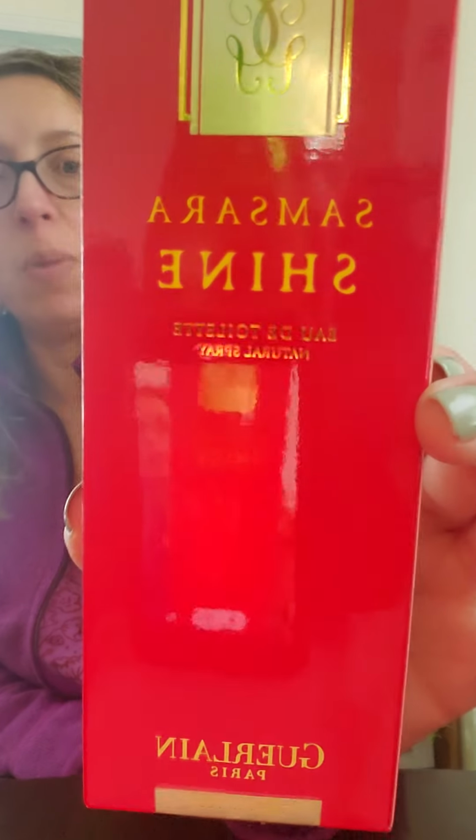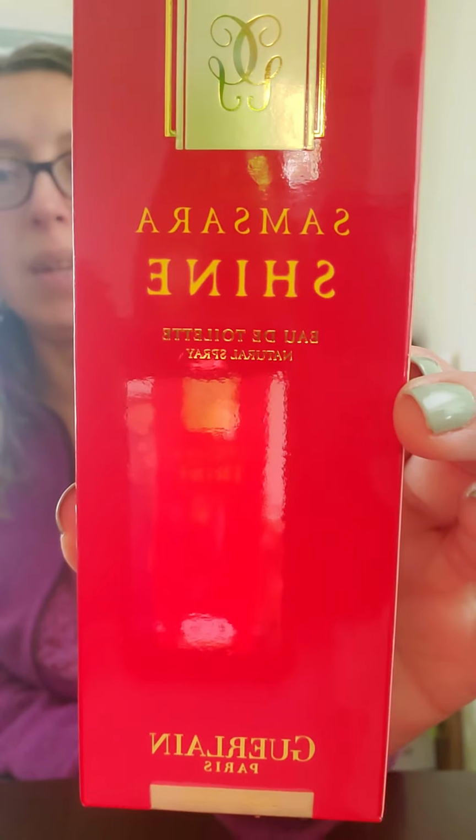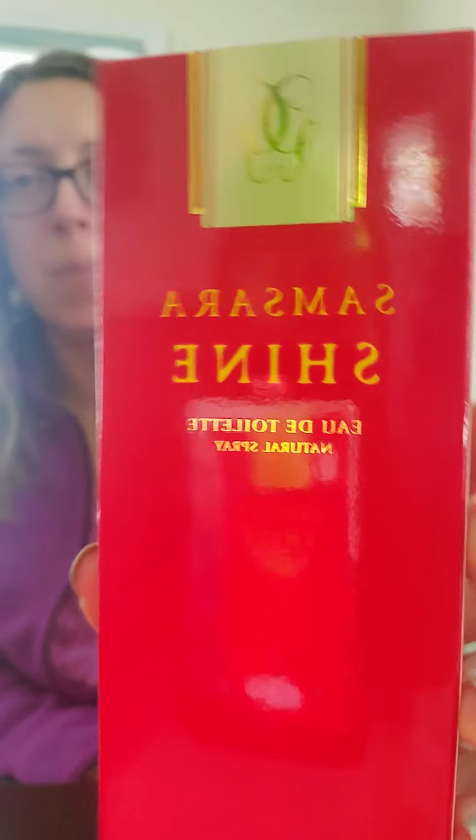But anyway, Samsara, among other things, is sandalwood and jasmine and, you know, the whole kitchen sink, but Samsara also has a very heavy amber aspect, and especially this one. It's sweet, it's vanillic, it's figgy, and it's a nice amber, and that is Samsara Shine. Okay. That's my little amber tray for fall/winter of 2024.